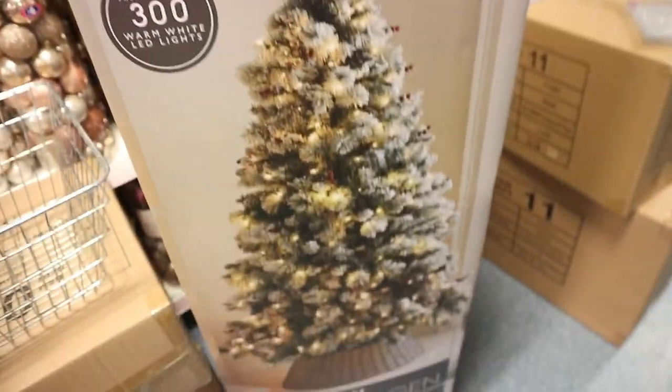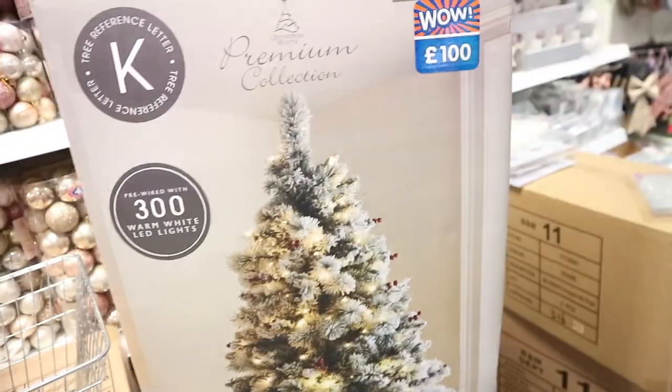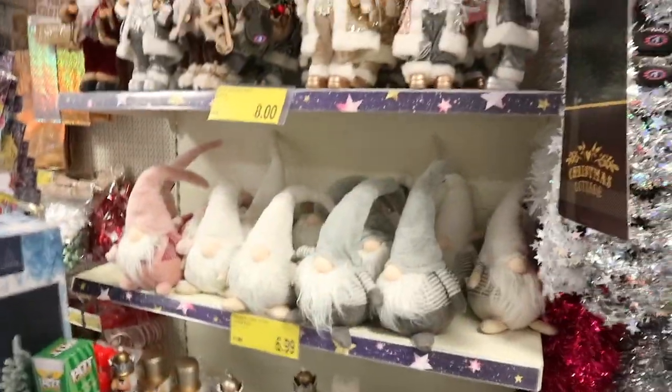They look better than the last time I came. They had nothing set up. This tree. Does that come with a tree as well? It's pretty late. There's quite a lot to look at actually.